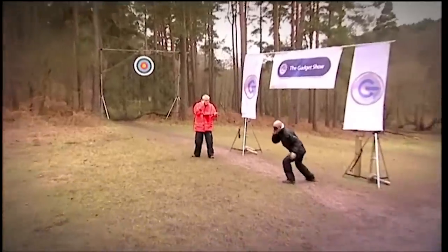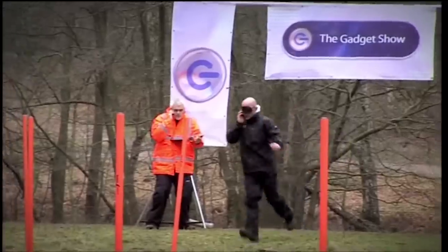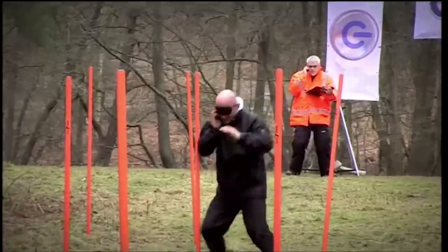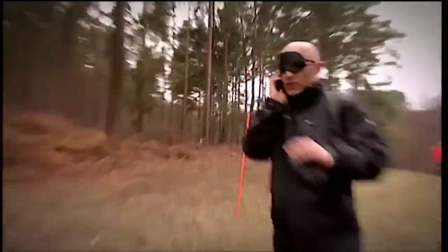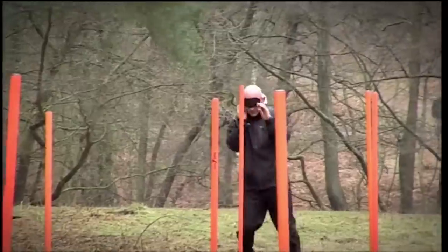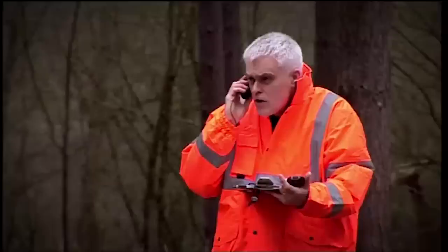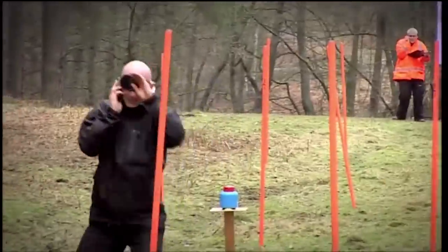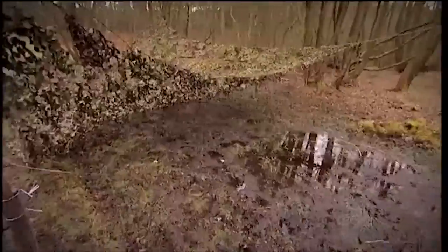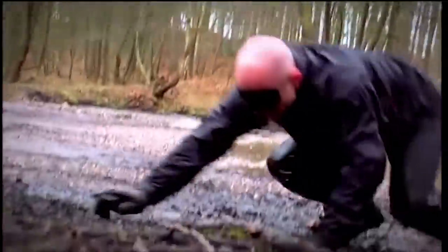3, 2, 1. I headed off with John doing his best to guide me. Left, right, do you know what? It's quite tinny, actually. Left, I can't actually differentiate between left and right in his voice. Left, forward. Because the phone is completely sealed to keep water out, it muffled John's voice. Turn on, right. I made a few mistakes, but eventually made it through in 42 seconds. On to stage 2, the mud test.